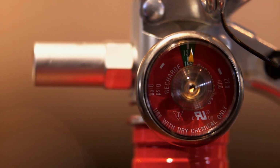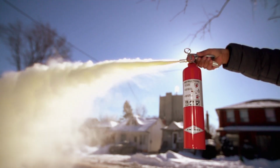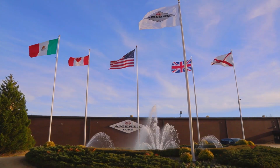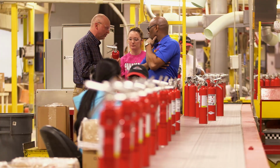Okay, so quick, what's red and saves lives? That's easy. My stress ball. Or a fire extinguisher. And to find out just how they save lives, we're going to Hammocks' 400,000 square foot facility in Trussville, Alabama, where they make over 3 million fire extinguishers every year. That's right, and this is Vic Modick, Vice President of Manufacturing. He's going to tell us why we all need our very own fire extinguisher.